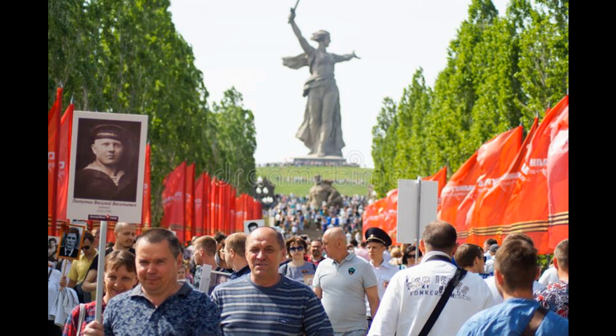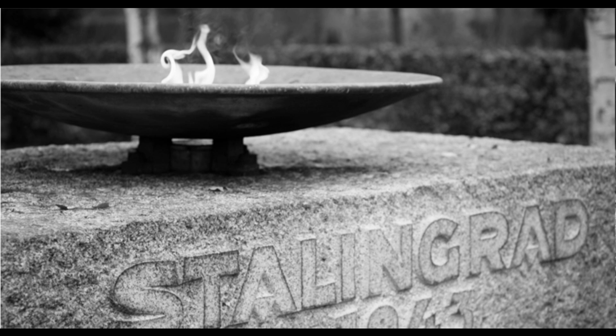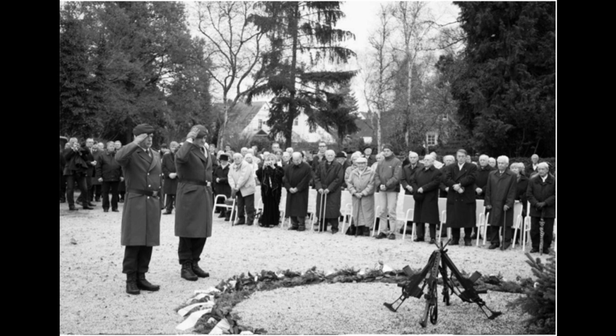Every May 9th, Victory Day, ceremonies are conducted at Mamayev Kurgan by both veterans and non-veterans. They include the laying of flowers at the Eternal Flame, and official marches by government representatives and political parties. Another site of remembrance, and another memorial to the Battle of Stalingrad, exists in Limburg, Germany. This memorial actually commemorates German veterans of Stalingrad.